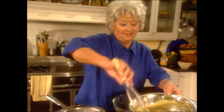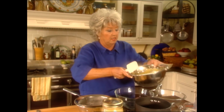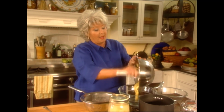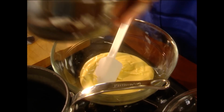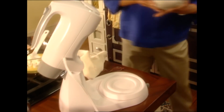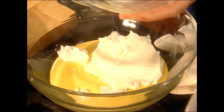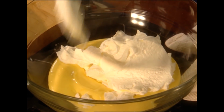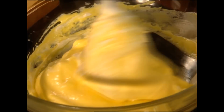Hey y'all, welcome back, and I've got this custard going so good. Now what we're gonna do now is we're gonna take this totally away from the heat, and I'm actually gonna pour it into another bowl because we're fixing to beat some cream and fold into this, and it's gonna make it nice and fluffy. And I've got a little sweetened whipped cream, so we're just gonna fold this into our custard. You know, you can't go wrong with eggs and sugar and whipped cream. See how it's becoming a pretty soft yellow color now that we're mixing the white into it.